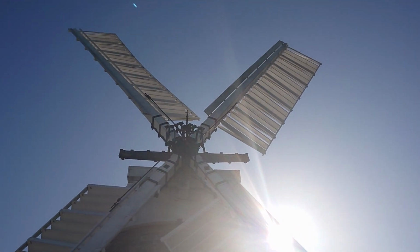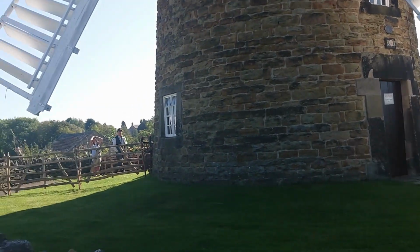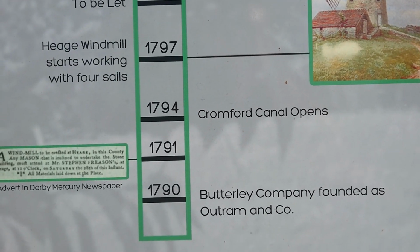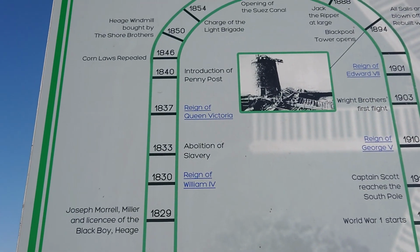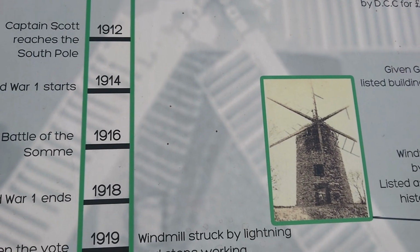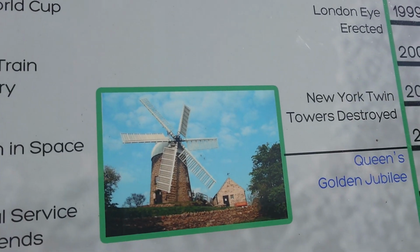And 2 of the sails are being repaired, and part of them are over there. So we have the history of the windmill. It dates back to 1790. At one point then it was virtually totally gone. Struck with lightning, to be restored.